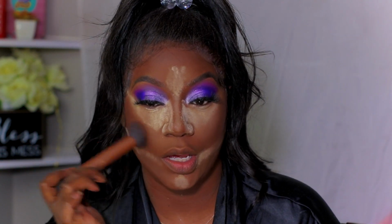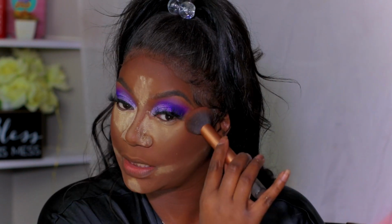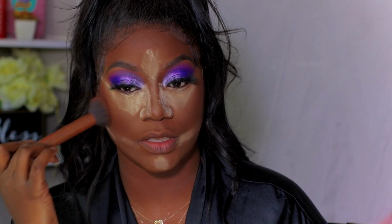Oh my goodness, I have raved so many times about the Fenty Beauty bronzer, and this is in the shade Eyes, and we're just going to go in and apply that right on top, bringing some color back into our face. I love me a good bronzer. It's so weird because, again, for brown skinned women, it's so hard to find things for us, and Rihanna definitely did her thing with this by giving us the shades, because it's so difficult to find our shades. So this is definitely a plus.